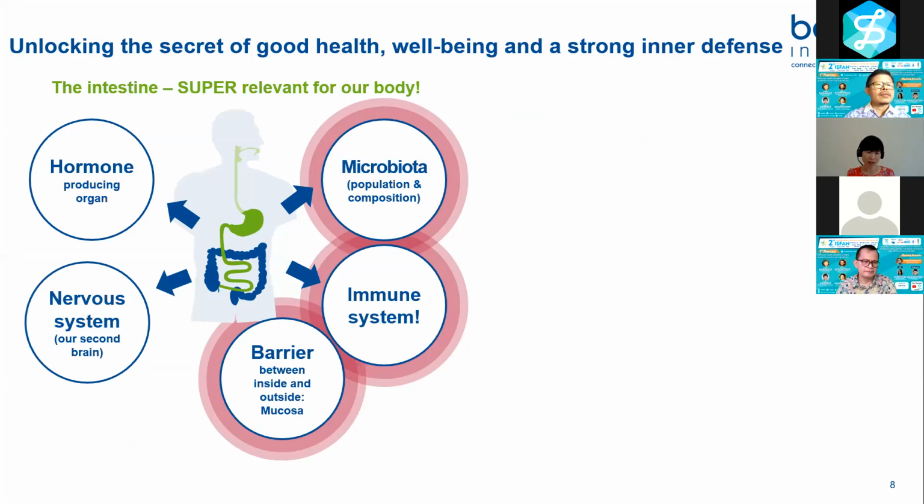You see, our gut is a very special organ. It produces hormones. It's also our second brain. Okay, our first brain is up here, our brain together with the spinal cord. The second brain is actually our gut. The scientific name is the enteric nervous system. Okay, nervous has nothing to do with being nervous, okay? This is a scientific name.